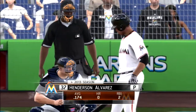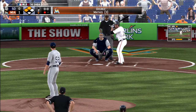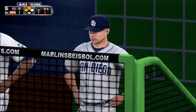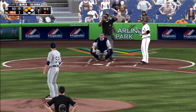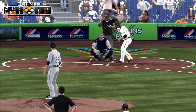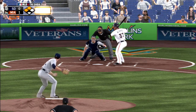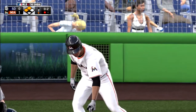Henderson Alvarez will step in with a couple of guys in scoring position and a chance to pad this lead a bit early on. Swing and a miss at a first pitch changeup, nothing in one. Bud Black wondering how his guys are going to get out of this one. Pause, now the pitch. And here's a fastball called for strike two. Oh, and he had a pitch to hit right there, and don't think he doesn't know it. He may not get a better one the rest of the night.